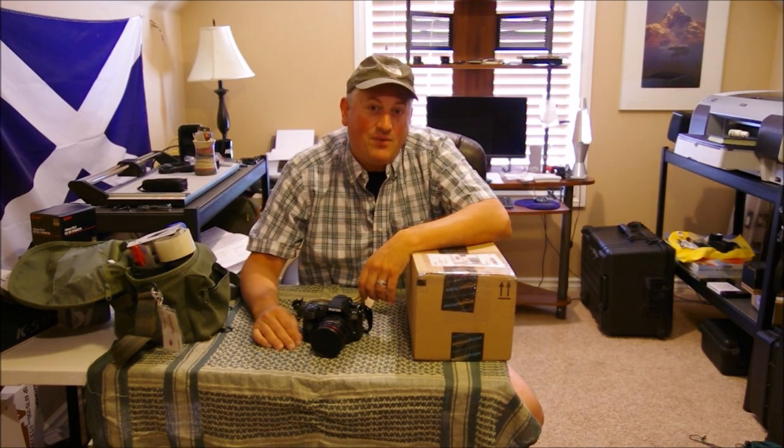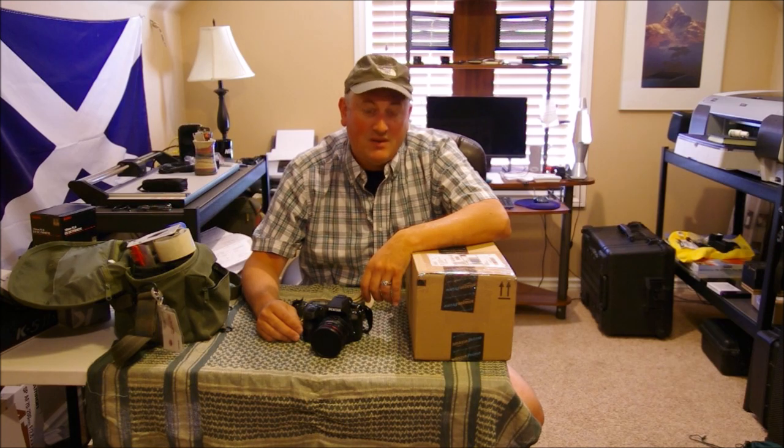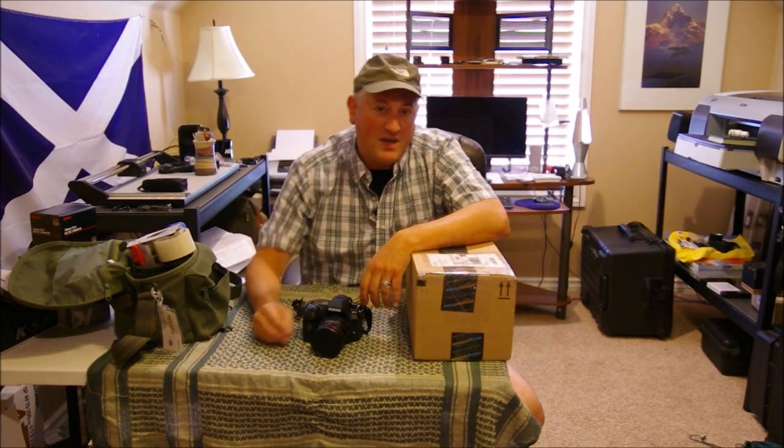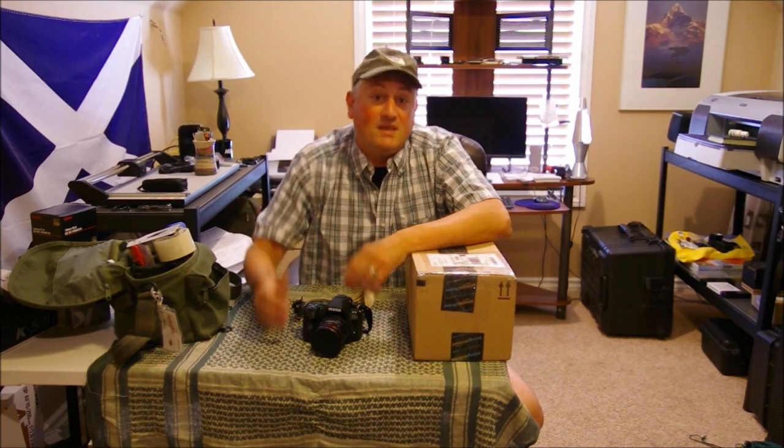Anyway, all right, that's it with Photo Universe. I'd buy a K3 with a free battery grip. Don't get the K3 II unless you absolutely need the GPS and you need it built into the camera. Otherwise, get the optional GPS for the K3, you're golden. And the pixel shift is a gimmick, in my opinion. People are going to be like, well, pixel shift, I love pixel shift. Well, let's see the pictures, right?